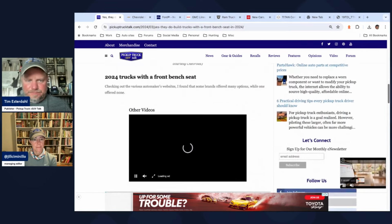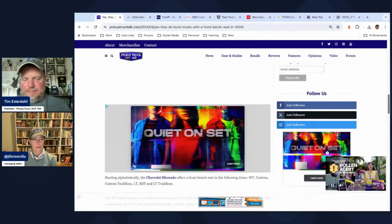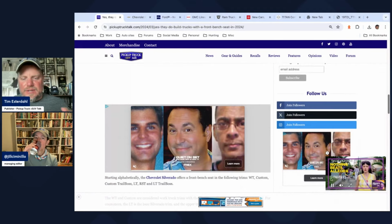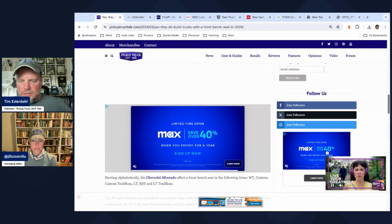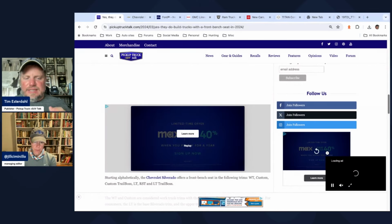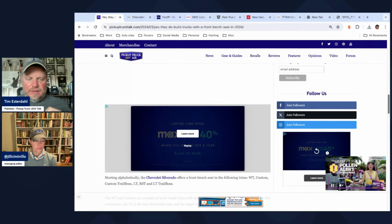2024 trucks with a bench seat. I want to start by saying, alphabetically, and my friends will correct me if I mess this up, the Chevy Silverado offers a front bench seat in the following trims: WT work truck, custom, custom trail boss, LT, RST, and LT trail boss. So they offer six trims.